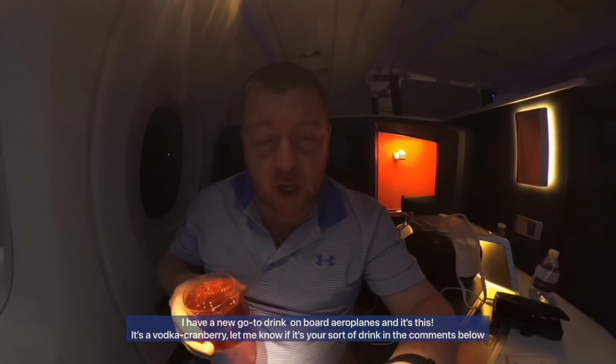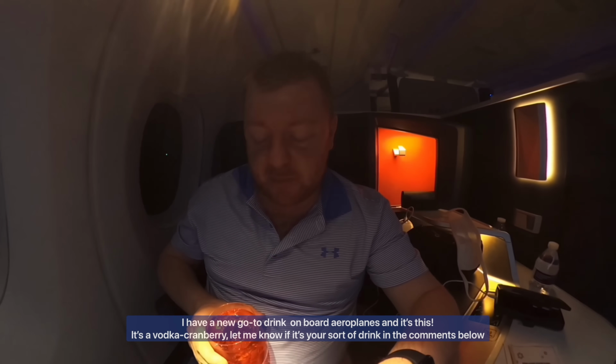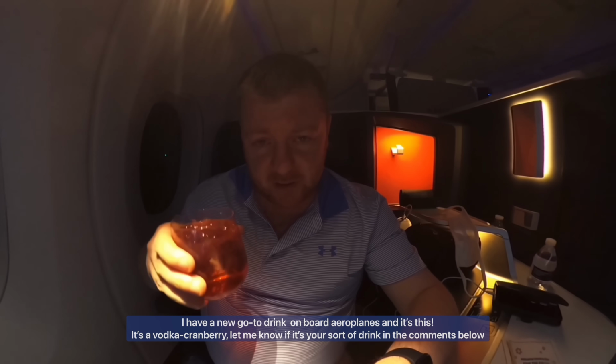Have a new go-to drink on board aeroplanes, and it's this. It's a vodka cranberry. Let me know if it's your sort of drink in the comments below.